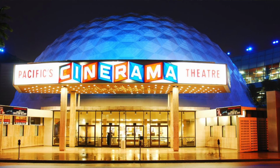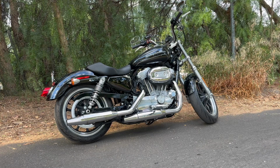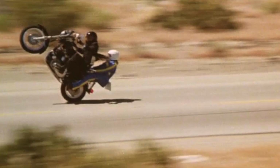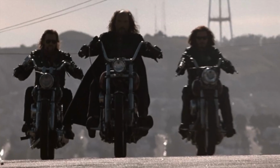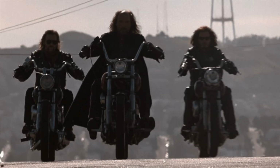I always say movies are a good indicator of the times, and in the 80s, these were all over the screen. They were doing crazy things on Sportsters and in Cannonball Run. All the bad guys in 48 Hours were riding these. Remember when they flipped over the prison bus with Eddie Murphy?